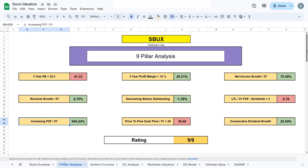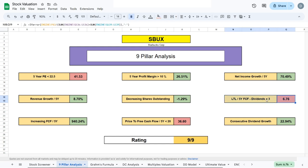Now, scrolling back up, I want to have a look at one very important metric, and that is the long-term liabilities over the 5-year free cash flow and negative dividends. And what this metric tells me is that the company generates enough free cash flow to cover its long-term liabilities while paying out their current dividend. And as we can see, I ideally want this value to be below 3, which would mean that the company can pay off all their long-term liabilities within about 15 years.